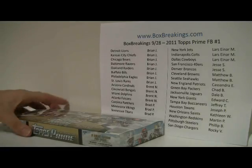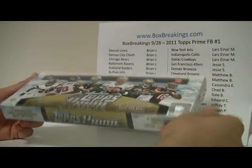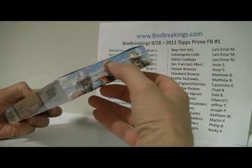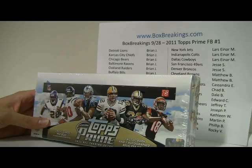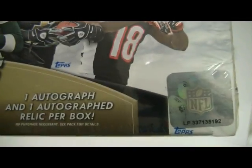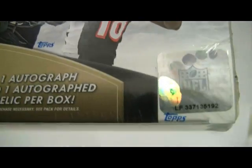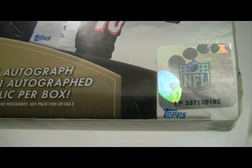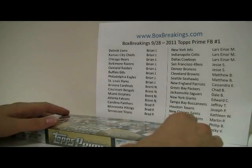And with that, this is the box. This is the first Topps Prime that I am breaking into. I think I watched one online just so I can get the hang of it, to see how the cards are structured. Always like to know that going into it. Here is the product ID that I sent you: 337135192. So with that, let's get to it.